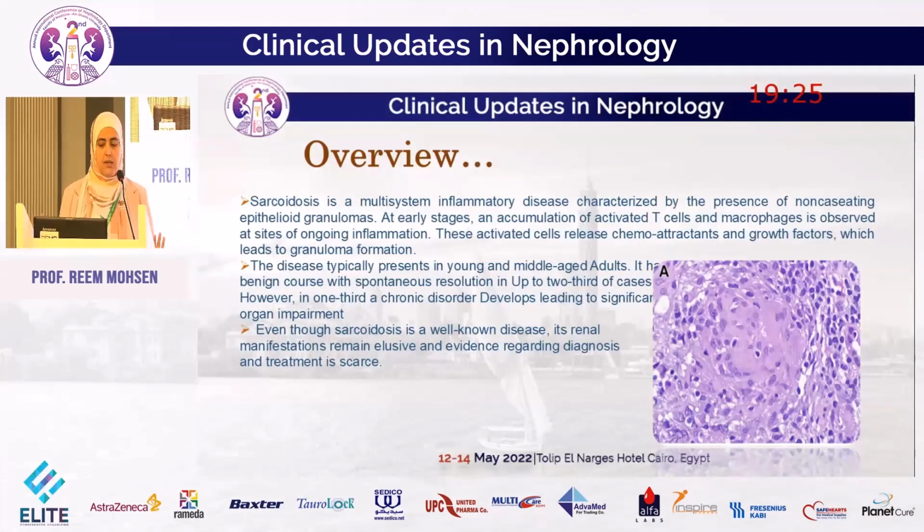Sarcoidosis is a multisystem inflammatory disease characterized by the presence of the known non-caseating granuloma. Of course, the activated T cells and macrophages start secreting chemoattractants and growth factors, resulting in the formation of the well-formed granuloma. It typically presents in young and middle-aged adults, and it has a somewhat benign course, as two-thirds of the patients get well on their own. However, in one-third, a chronic disorder occurs, and then we start to interfere with the treatment.